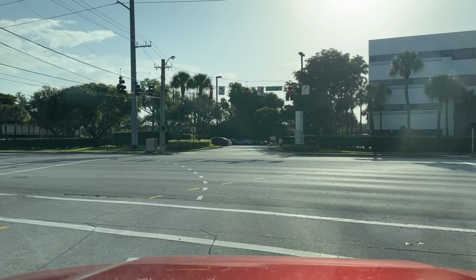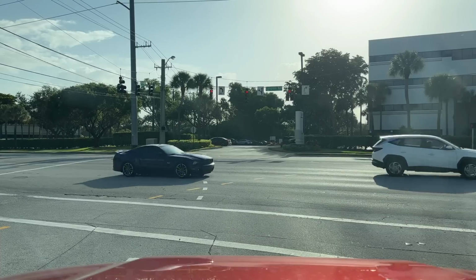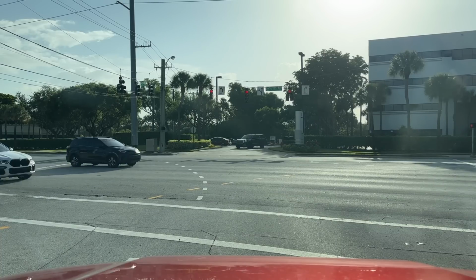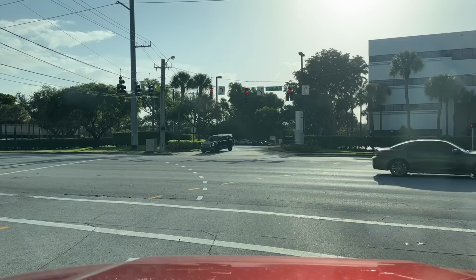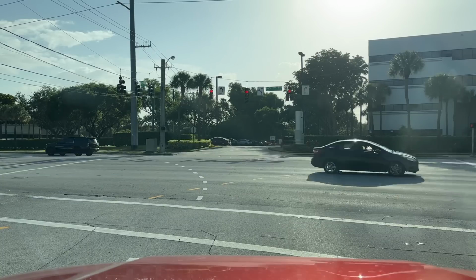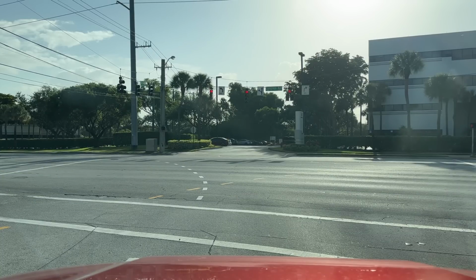It is time check, 8:31, 86 degrees currently. The RV show today is going to be air conditioned. It's inside, and it's free parking and everything. And you know what? I'm going to tell you something right now.